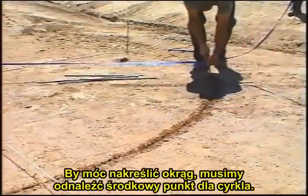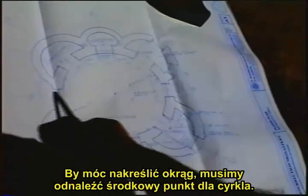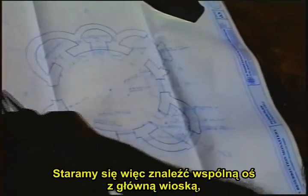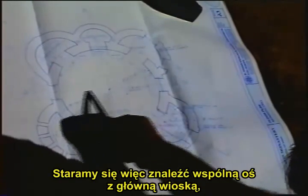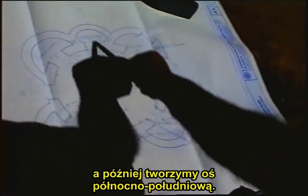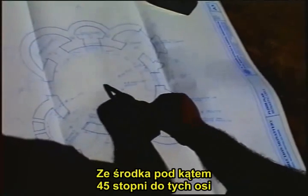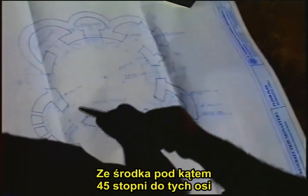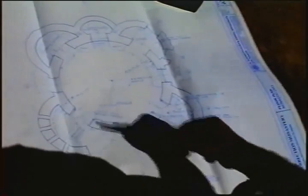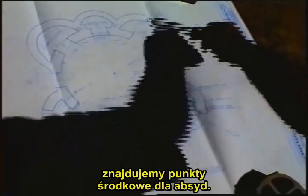To draw a circle, we first found a point that is the center point for the compass. So we are trying to have an axis that connects this with the main village here. And then after that we are developing north-south axis. North-south axis is here. And then from here we are making a 45-degree angle to be the center of these apses, the center of these apses, 45 degree angle.